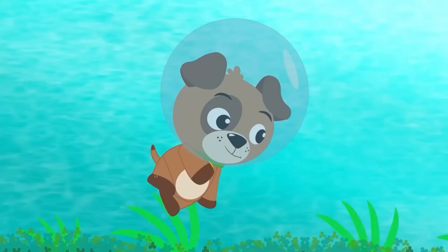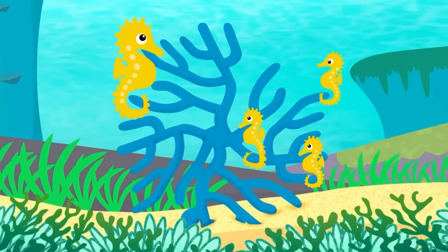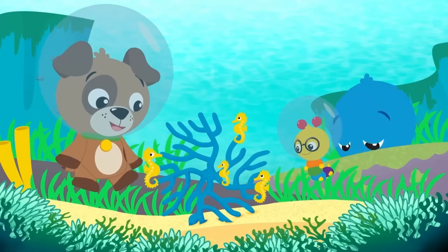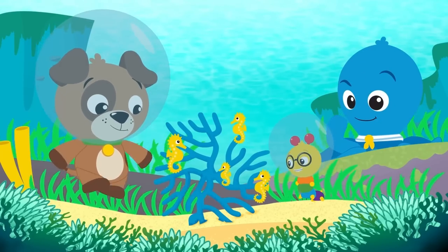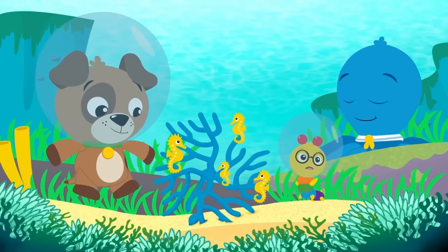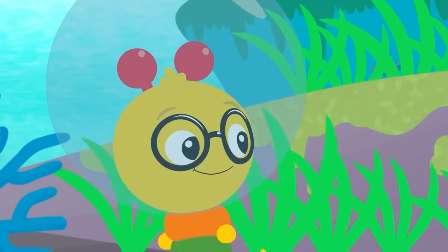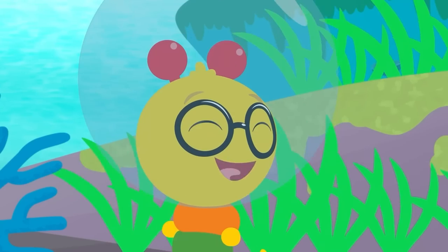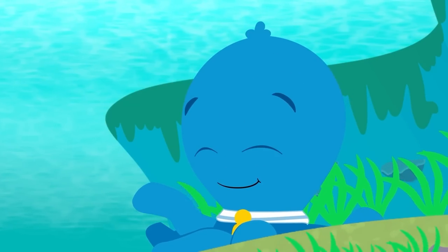Hey, look! I'm pretty sure we found the seahorse's home. Way to go, Dean! What are they doing with that coral? They're hanging on to it to protect themselves from being washed away by the strong waters. I wonder what seahorses eat. They eat tiny shrimp all day long. Oh, that's a lot of shrimp.